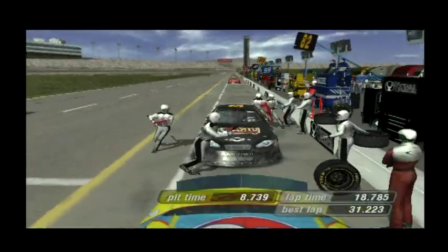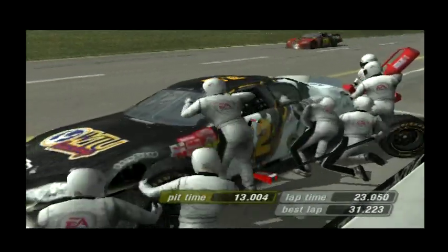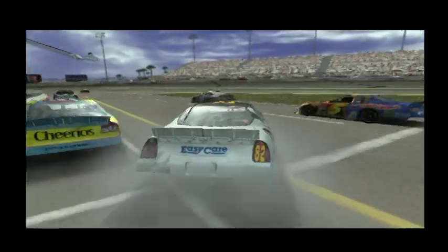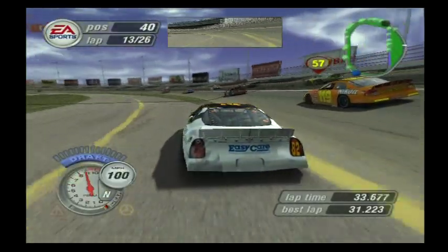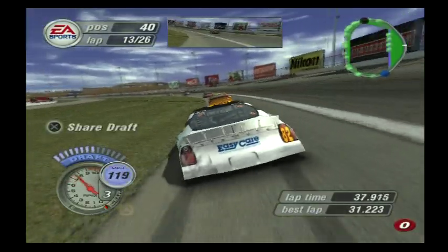We probably should have pitted last lap. Drinking my coffee, because I realized we had about 3 to 4 laps extra of fuel. So we probably could have come in a lap or 2 early and still been able to make it on our window. I don't know why we're trying to race the 119 there. Let's just let him go.